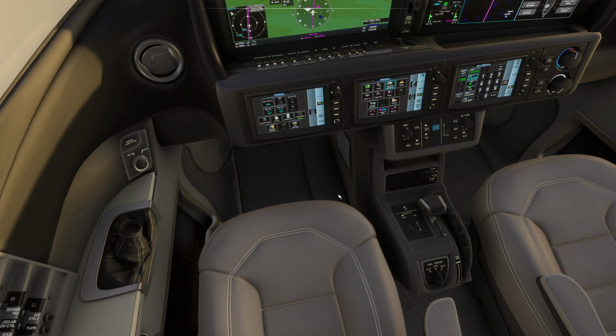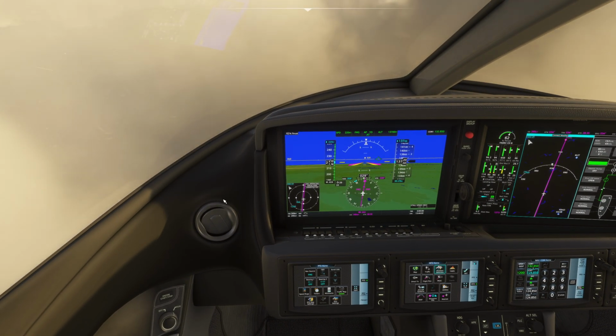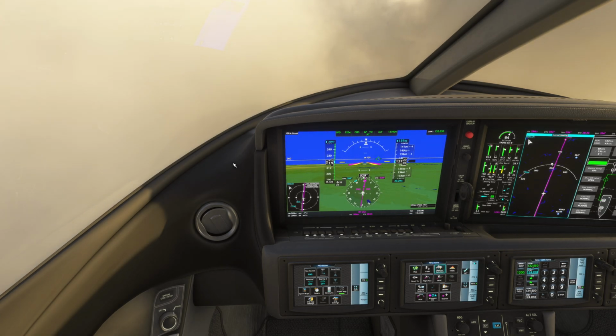It is not going to 230. So we'll just go 220. And then it's not sitting there trying to push towards that. 294 ground speed at the moment. We have lost some of that tailwind.